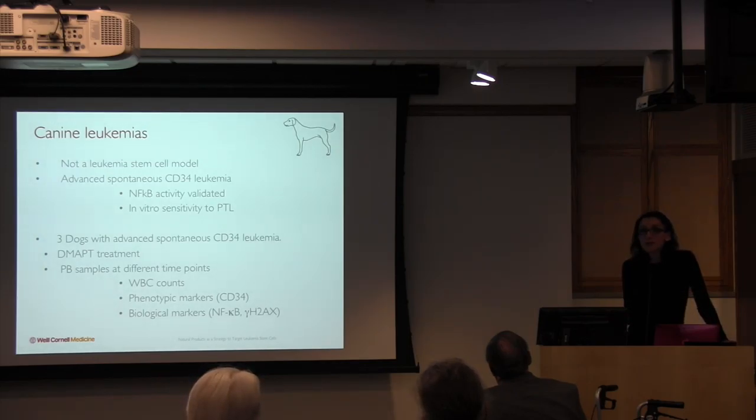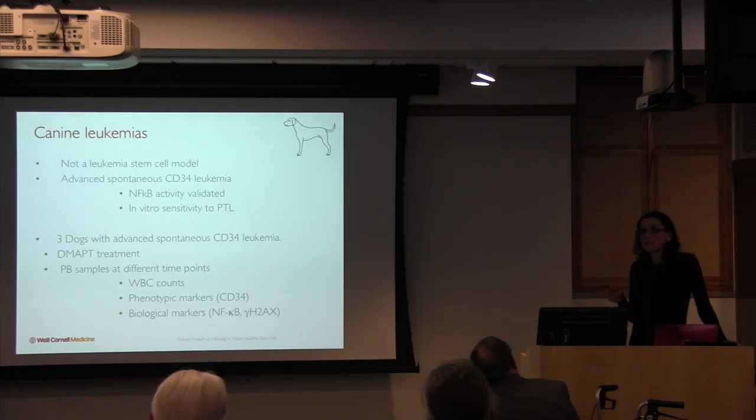So we thought that would be cool, but we don't know anything about dog leukemias. We don't even know if NF-kappa-B would be active in dog leukemias. So the very first thing we did was test if NF-kappa-B was constitutively active in leukemias of dogs. And the answer was yes. Then the second thing, would parthenolide work in these dog leukemias in vitro? And the answer was yes. We also tested normal bone marrow from healthy dogs, and we found that parthenolide was not harmful to normal hematopoiesis of dogs.